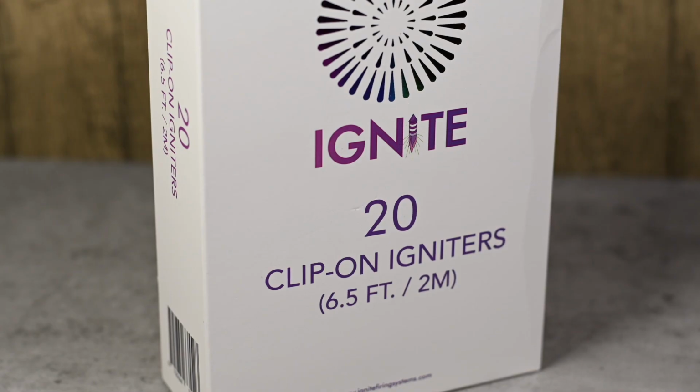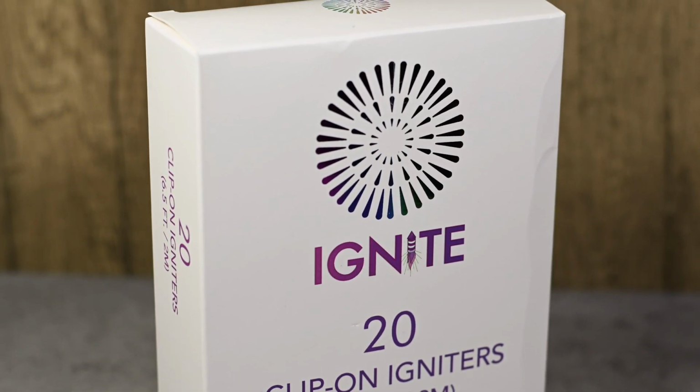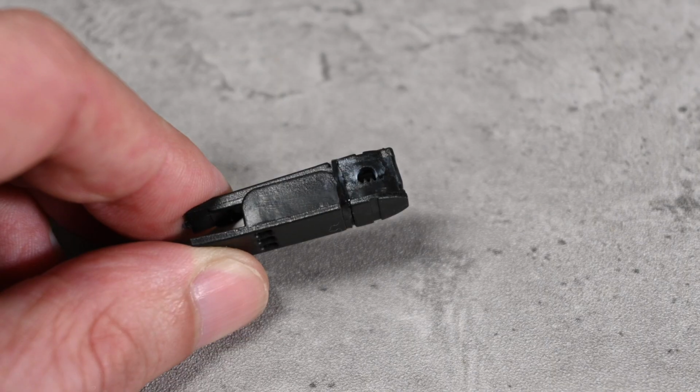And here in front of me, in fact, is an official box of igniters. So this is a box of 20. Now, price-wise, a box of 20 igniters currently in the UK is looking at about £15. So that's about 75p each.